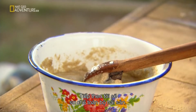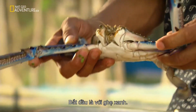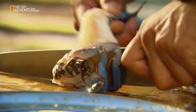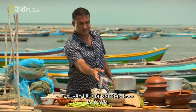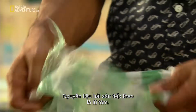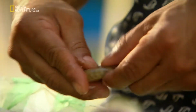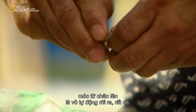So all I have to do on the next step is prepare all my seafood, starting off with these beautiful blue swimmer crabs. I'm going to use 2 of them. My next piece of seafood, these beautiful prawns. Just pop the head off, just quickly peel them, grab it underneath the legs and just turn the skin around, and it comes off very, very simply.